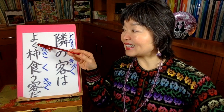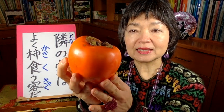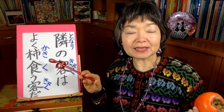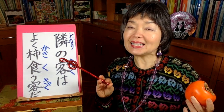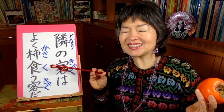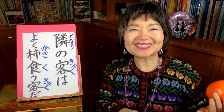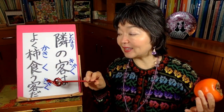柿 This 柿 means the fruit. This is the autumn fruit, persimmon. よく柿食う 食う This is the 漢字 of 食べます, 食べる, to eat. And 食う is the same as 食べる but 食べる is the normal way and 食う is not so elegant to say. But here it's okay because we can pronounce 食うかきかくく, so it's a very good exercise. かき食う客だ 客 again visitor.